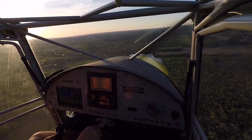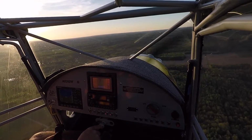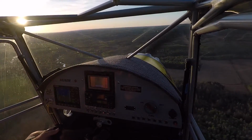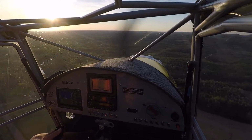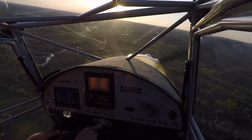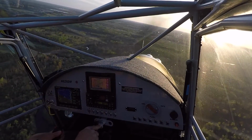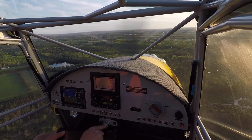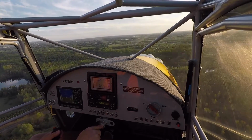So we're going to start slowing it down here. We're going to call this a crosswind leg. Windsock is pretty much hanging limp. I don't think the wind is really going to be much of a factor at all here. We're going to call this a downwind. We're going to see if we can't do a real nice, super stabilized approach.